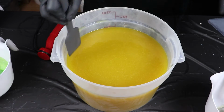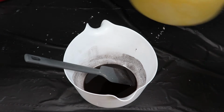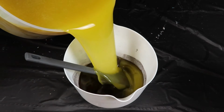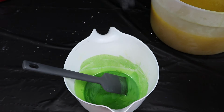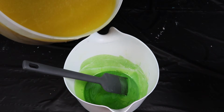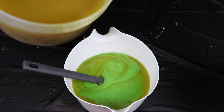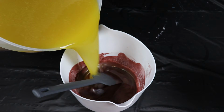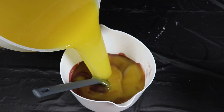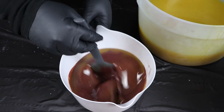All right, there's our big old base. First color up is going to be dark brown oxide. I do a pretty good amount in there. Next up is going to be a combination of new leaf green and green vibrance. Not quite as much on that one. Now, final color is going to be our base color, which is magic mushroom. I'm going to be pouring this one back into the big bucket in just a moment here.